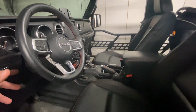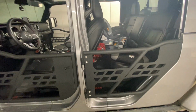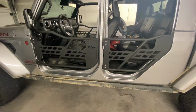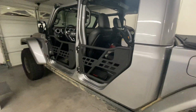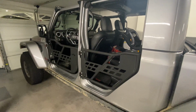I keep it in the garage every night, and realistically, I'm only going to have this truck for 36 months, which is the term of my lease. So I'm probably not going to wear out the seats in that time, and then it will be somebody else's problem. But again, I'd like to take care of it still.